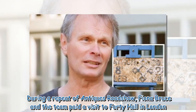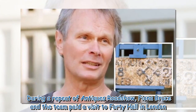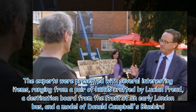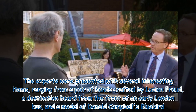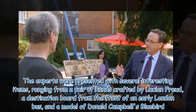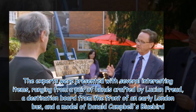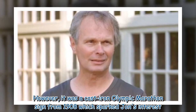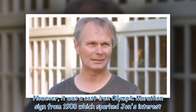During a repeat of Antiques Roadshow, Fiona Bruce and the team paid a visit to 40 Hall in London. The experts were presented with several interesting items, ranging from a pair of hands crafted by Lucian Freud, a destination barred from the front of an early London bus, and a model of Donald Campbell's Blue Bird. However, it was a cast-iron Olympic marathon sign from 1908 which sparked John's interest.